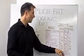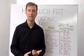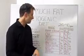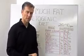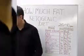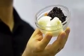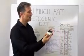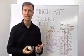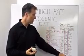Pecans. So 10 pecans is 20 grams. So if you do 15 pecans at the end of a meal, or maybe macadamia nuts, that would give you enough fat. Ice cream. Now you're saying, wait a second, ice cream? Can I have ice cream? There are certain ice creams that have no sugar. In fact, I'll show you the one that I have right here. I put a chocolate brownie on here. That's a recipe that we have in some of the videos. You can make this ice cream or get it from the store, and it has no sugar, and 1 cup would give you 22 grams of fat.